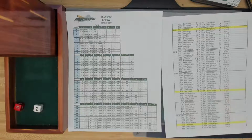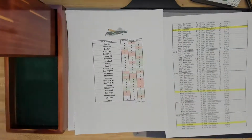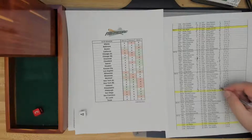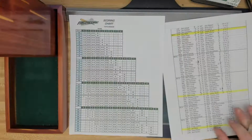We got extras. Houston's clutch is a 1. So 1 plus 4 is 5. The Cubs have a 2. 2 plus 3 is 5. It's a tie. The home team is the Cubs. They will win it 4-3 on the basis of the home team winning a tie. And Steeler fan will say rigged.